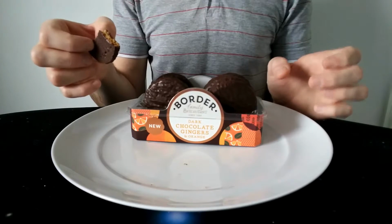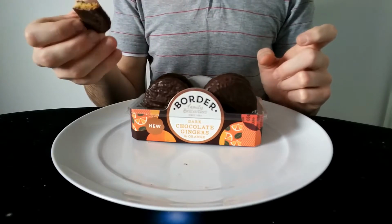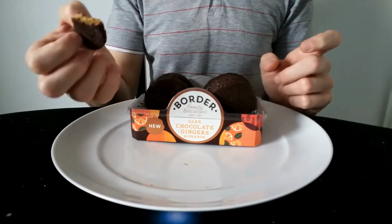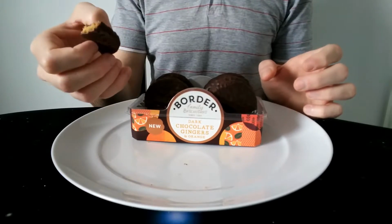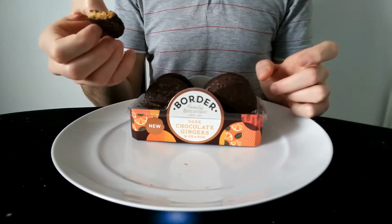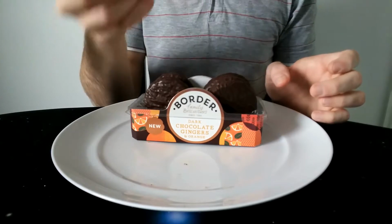I'm not quite sure if there's a point. I mean, it's there. It's very subtle. You do taste it slightly. But it's another one. I would say it's a very hard mix of flavours. The dark chocolate is kind of lost, I think. It's almost lost anyway. When I was reviewing the dark chocolate ones without orange, the dark chocolate taste was very subtle anyway, and now it's almost gone because it's really just a sort of orange taste now.